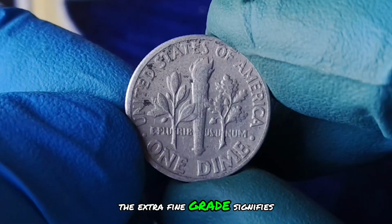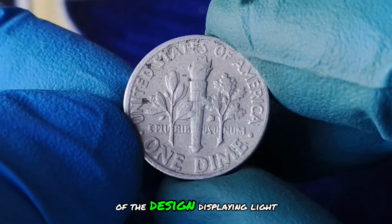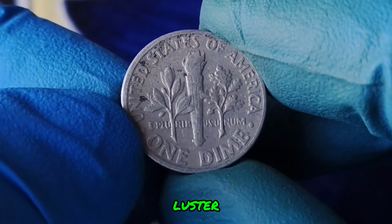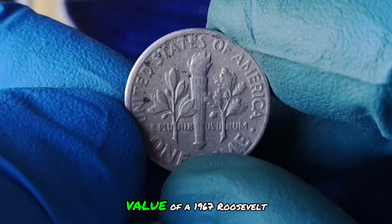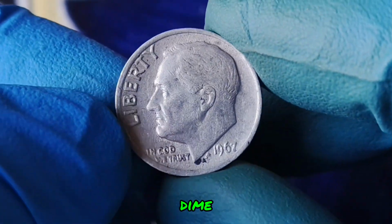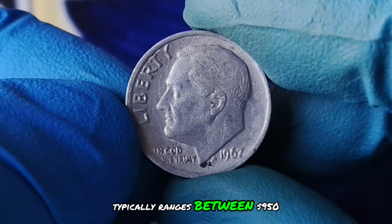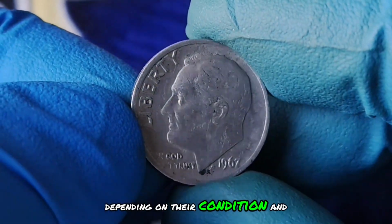The extra fine grade signifies that the coin shows minimal wear, with only the highest points of the design displaying light friction. In this state, the coin retains much of its original luster, making it a prized find for enthusiasts. As of today, the market value of a 1967 Roosevelt dime without a mint mark in extra fine condition typically ranges up to $950, depending on its condition and collector demand.